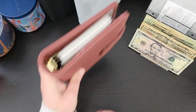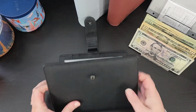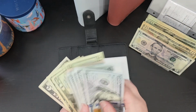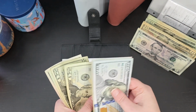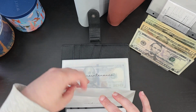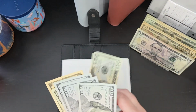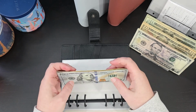Okay. Easy peasy holiday binder. I'm going to go to the main black binder. Okay. Medical this week is going to get $40. Ooh, that's crooked. So medical now has 450, 470, 490, 510, 515. Car maintenance is also going to get 40 this week. So now car maintenance has 320, 340, 350, which is great.